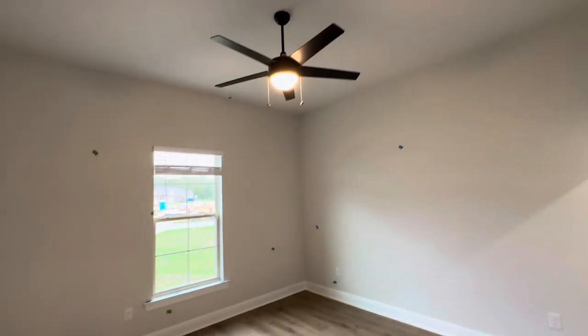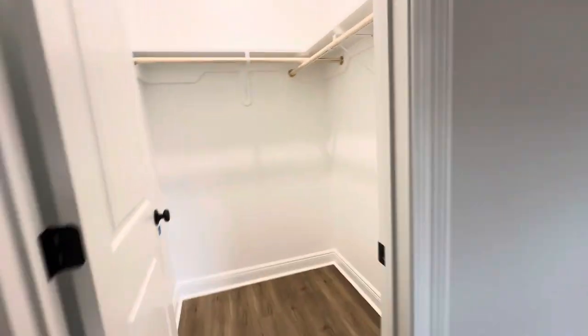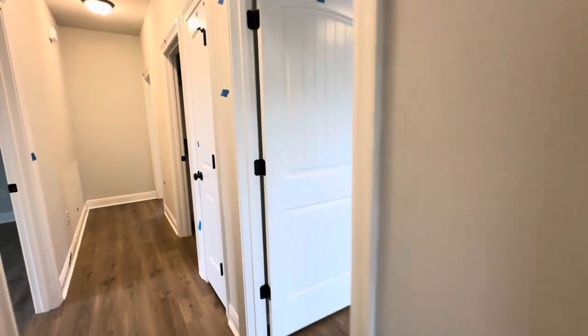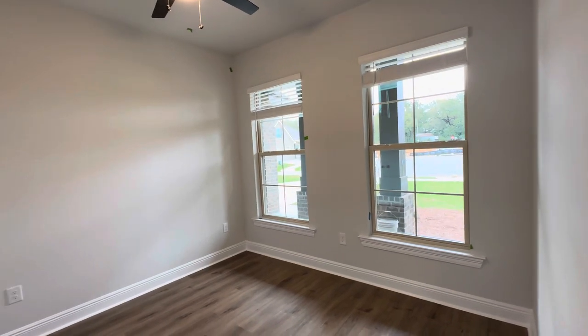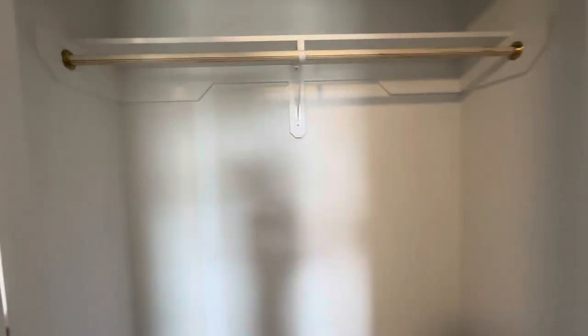Straight ahead at the very end of the hallway, I believe this is the biggest room, nice high ceilings. This faces the front of the house. And it has a nice walk-in closet. And then next to, I think this is a 13 by 11. So it has the two windows looking out to the front. And then this is the closet space, for the double doors.